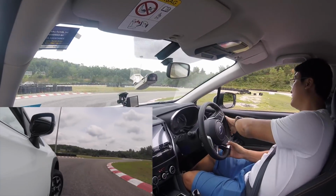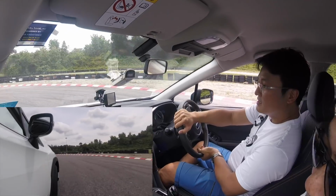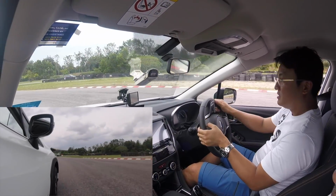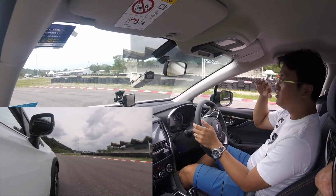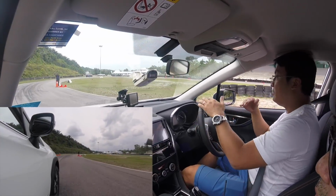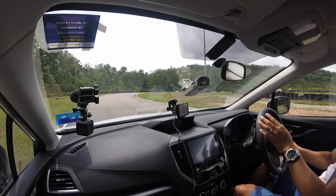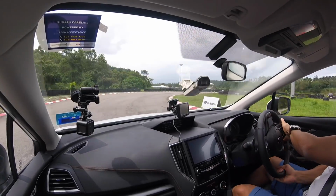Ah, there it does. There it does. So the system is really coping well in terms of transferring the power to lessen the effect of the car understeering, so that's pretty good. And here, by right, it should understeer. Now, you see that?